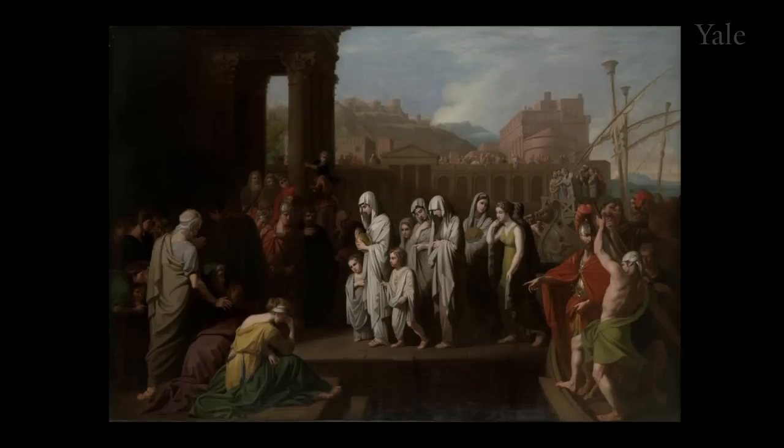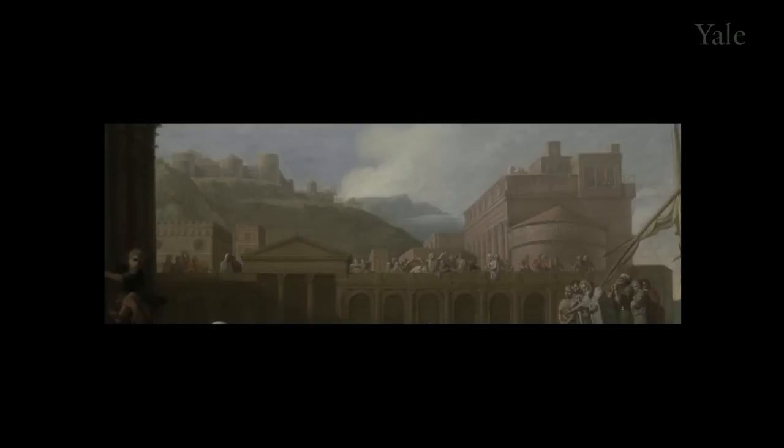The setting is a seaport. Obviously, a grand one. And you see a stone stage-like wharf with steps leading down. We don't need much experience with architecture to know that the temple fronts and the arcaded terrace here in the background place this harbor in ancient Italy. On the parapet are dozens more onlookers. One of them, an old man, flings his arms wide in a kind of graphic gesture of despair.